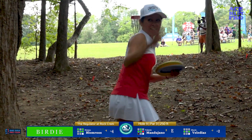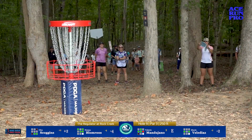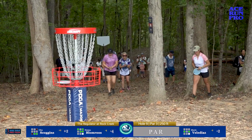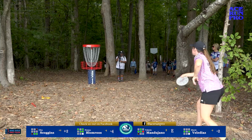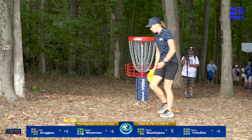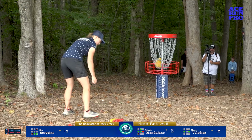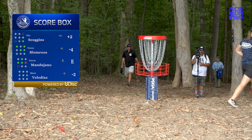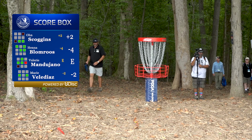Yes, Ohn. Ohn reaches. Birdie putt is in. That's two in a row for Ohn Scoggins. We've erased one of those doubles now. Valerie, what a par save from Valerie. Macie in for par as well. And after that lofty birdie putt, Henna is not left with much, and she'll tap in her par. Henna and Macie just keeping it really clean on this front 9.